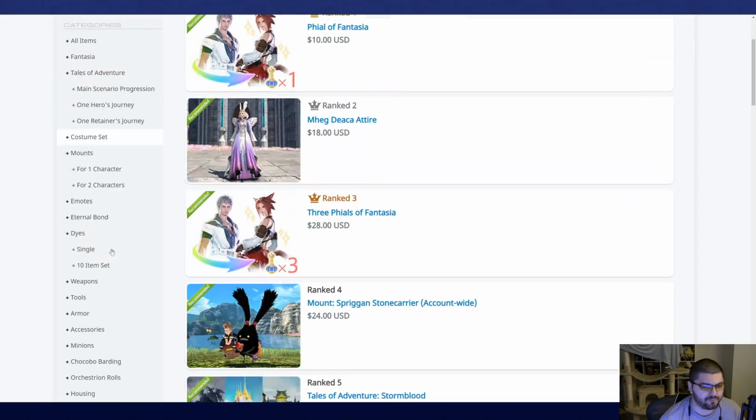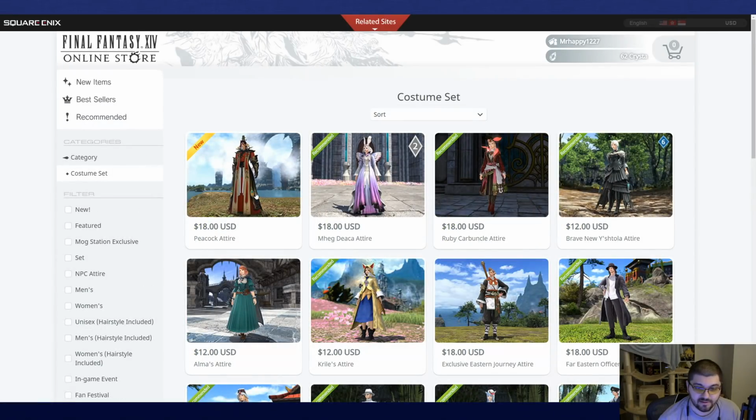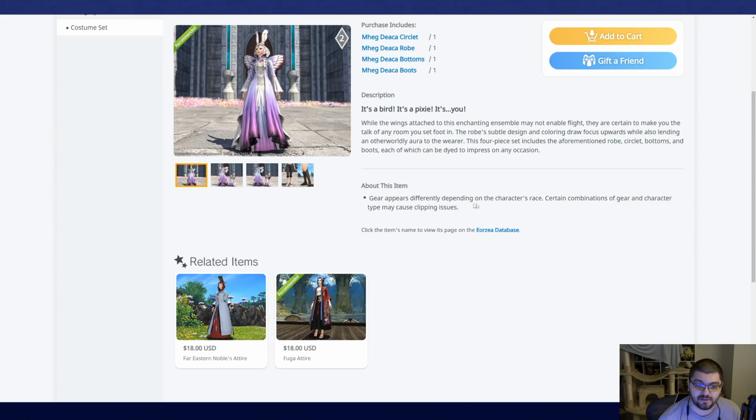I remember clicking through a few equipments earlier, and some of them specifically noting when they weren't going to work on Hrothgar and Viera. Let me see if I can find one. Peacock attire, Meg Deka. I mean, maybe the headpiece here would say something. Gear may appear differently depending on the character's race. Certain combinations of gear may cause clipping. Well, it's a nice little thing.